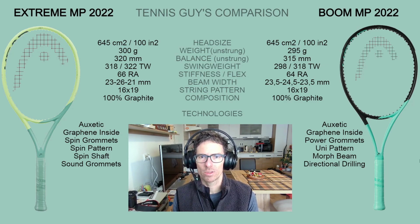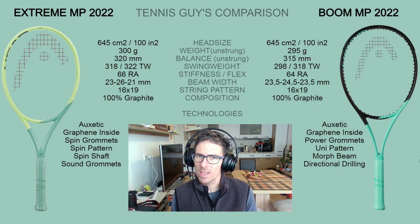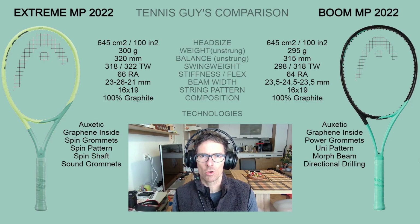And if you didn't see my review for the Boom series, for the Boom MP and Boom Pro, check it out. These rackets are great, and they are surprisingly really good also for intermediate or even advanced players, or even maybe for some tournament oriented players, for some women, juniors, and they performed at the end of the day much better than I expected.